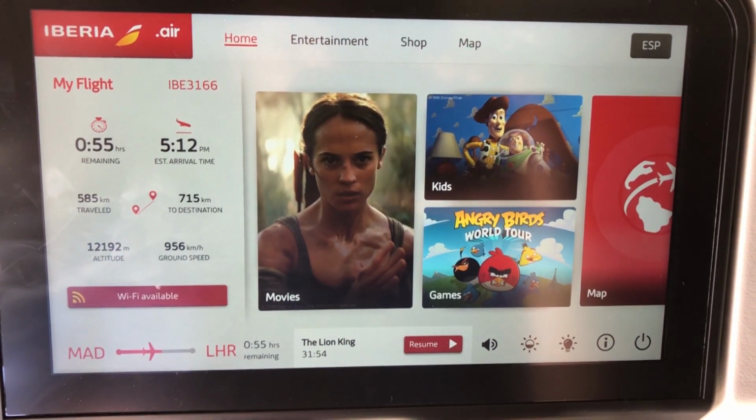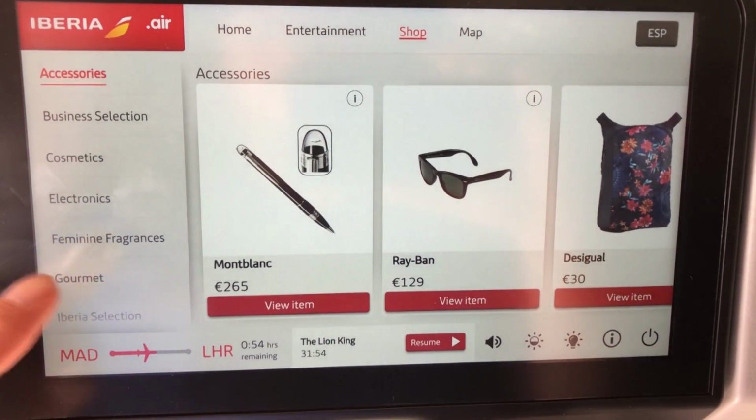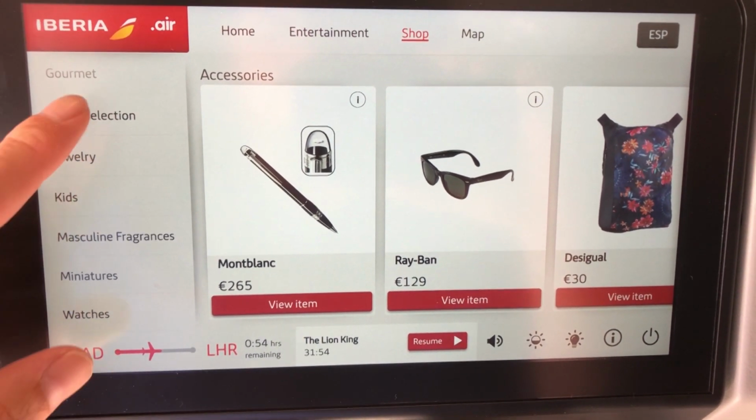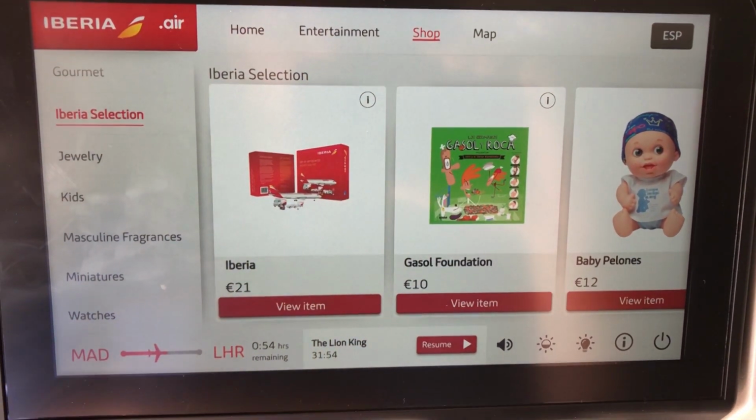Now the in-flight entertainment system also allows you to access the Iberia shopping guide. I found there to be a very impressive selection of gifts, fragrances and of course Iberia branded products as well. A great option for those last minute presents for your friends and family at home.